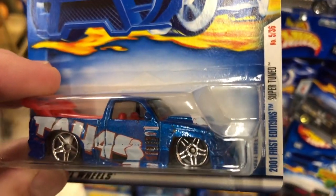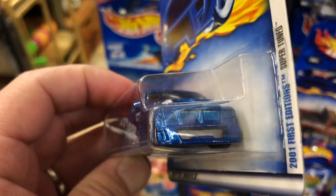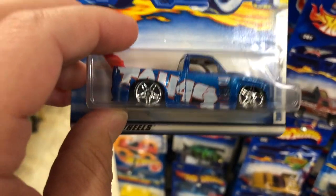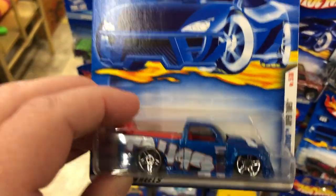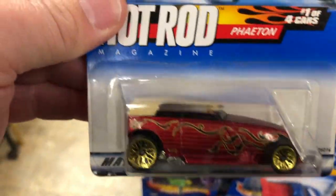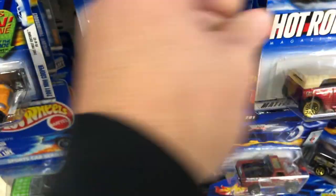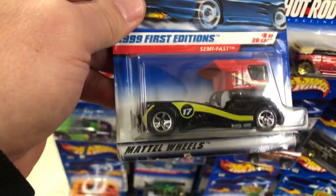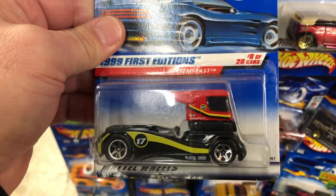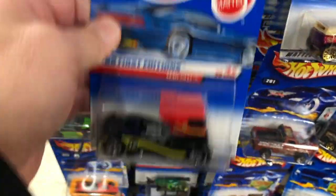Oh, this is a nice looking one. Oh, that's nice. It's a tuned first edition. It looks like a Dodge, just based off of that grill. It's very nice. Nice little deco and livery to this one. There's the Phaeton. You guys that are fans of the Phaeton, this is out of the Hot Rod magazines. That's nice. Oh, look at this. It's out of the big boys. First edition, semi-fast. Wow, look at that, guys. That is a cool looking ride right there.